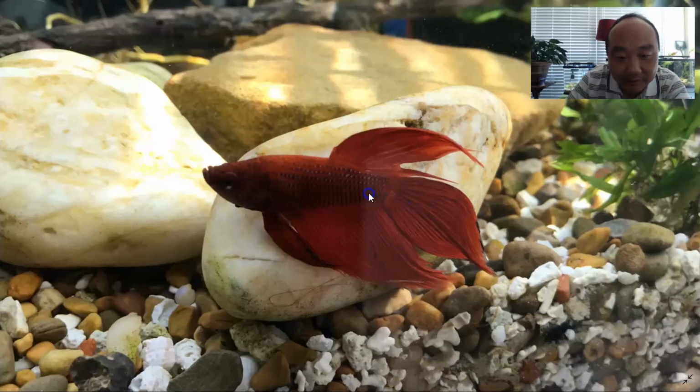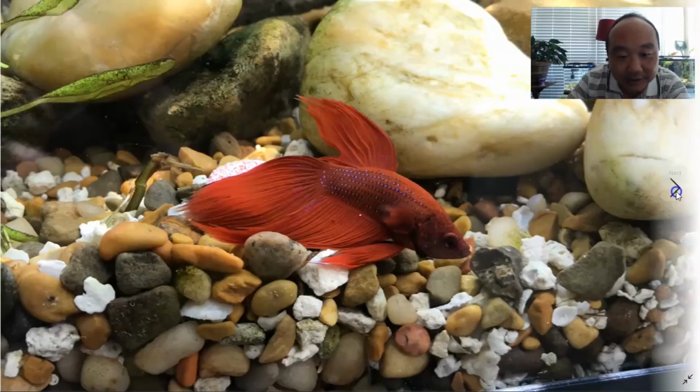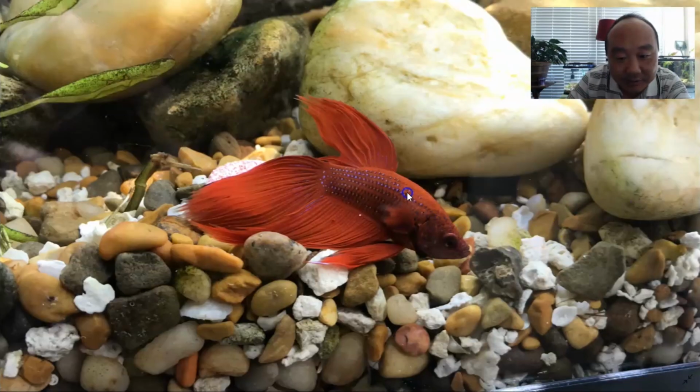Let me see if I got that. You can see on this side the blue lights coming off them. That's pretty cool. The blue and the red contrast. That's really nice. And he's a veil tail as well. There you can see a little bit better. Check out those colors. That is really nice. I mean, this fish probably cost me like $5. One of my most favorite fish.